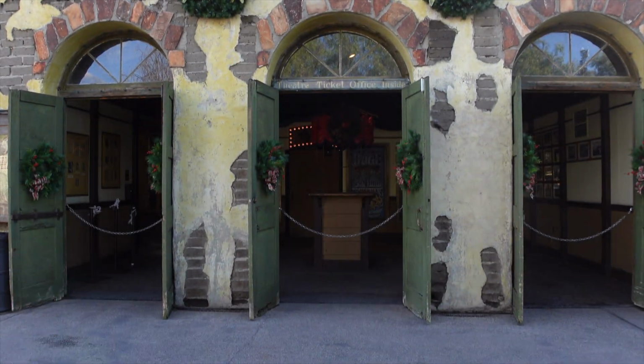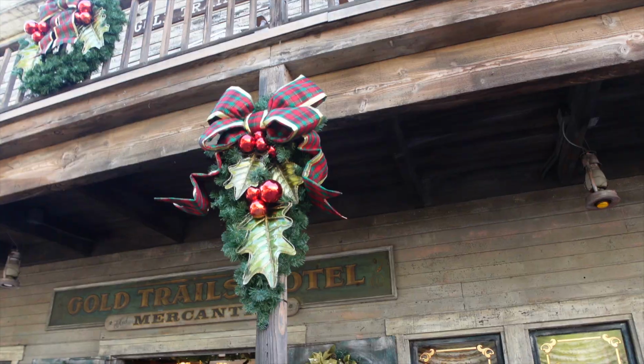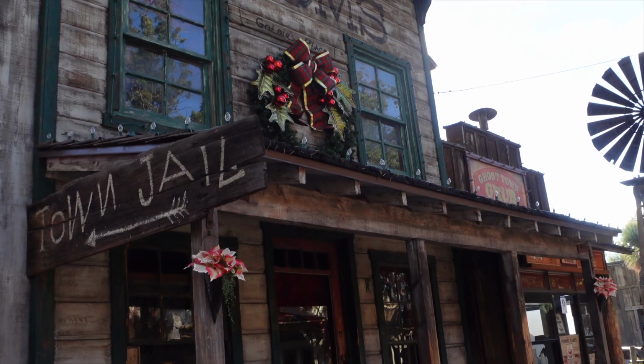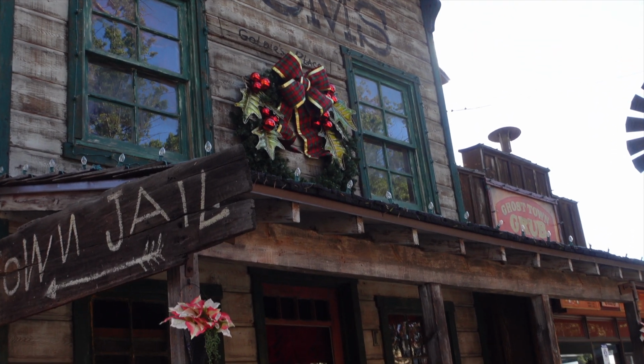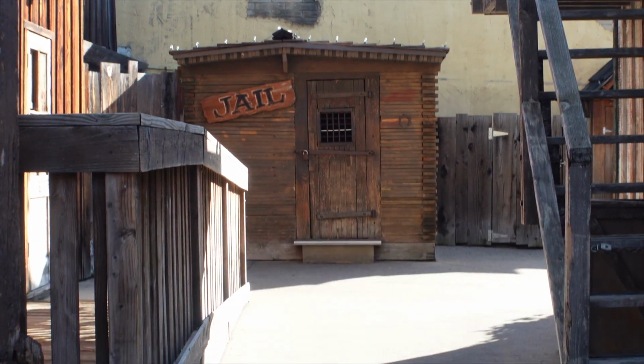Also in Ghost Town, they have started putting up some wreaths. Of course, there will be more. This is just the beginning, but it is looking so festive. As you walk through Ghost Town or the different areas, you can see the Christmas lights are already going up on top of the shops. Even Sad Eye Joe is getting in the holiday spirit with some lights.